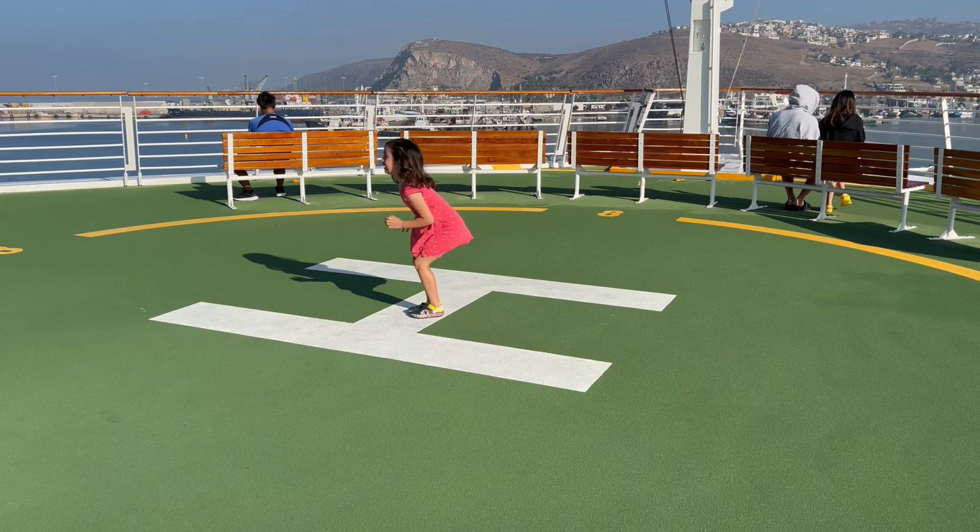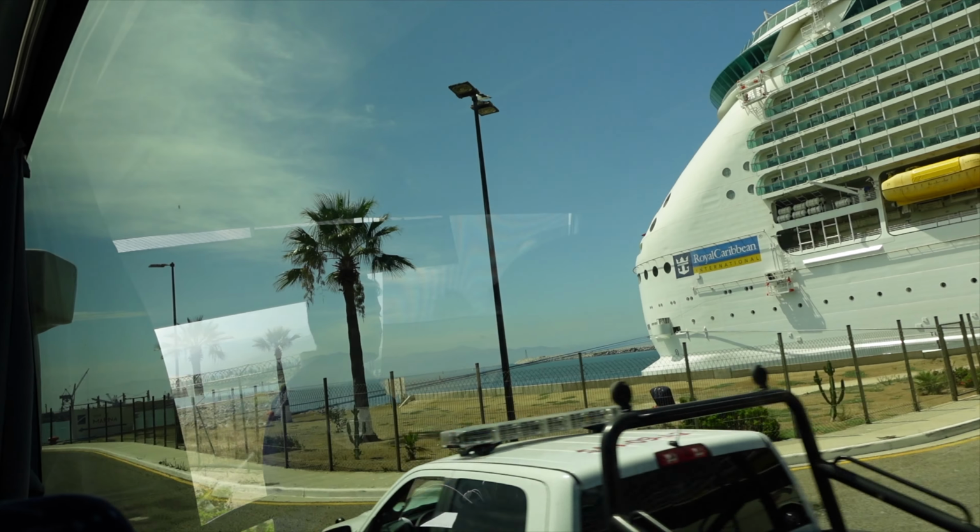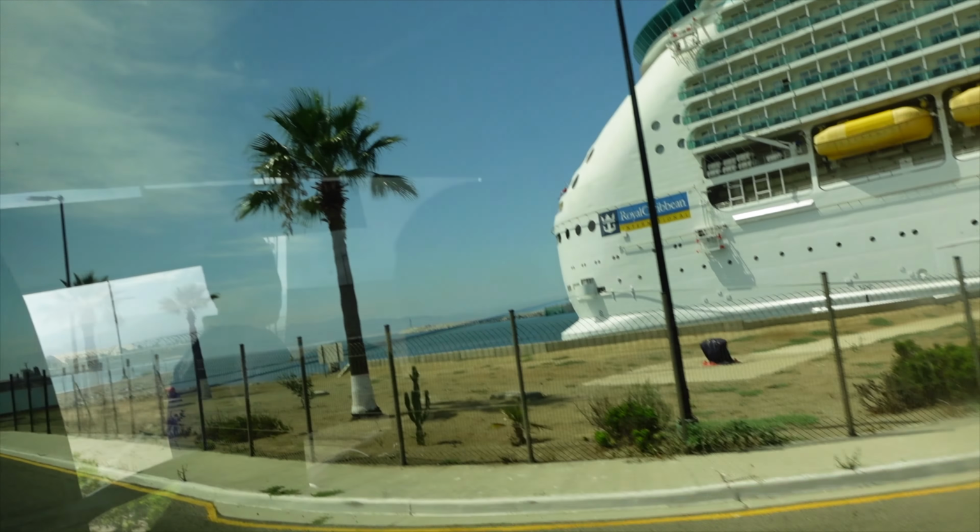At the port, we met our wonderful tour guide Oliver and hopped on board our bus for the 1-hour drive to La Bufadora.